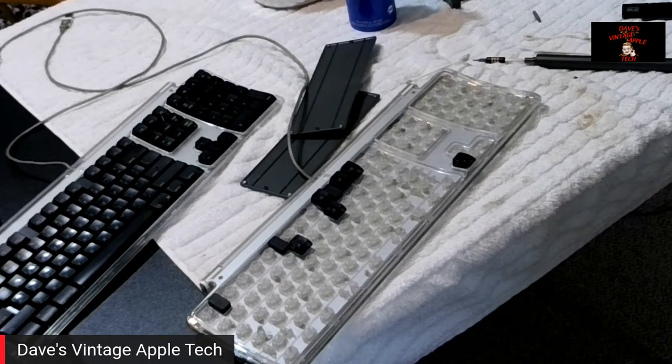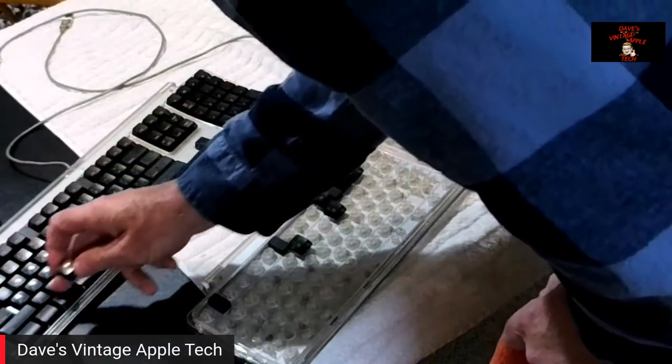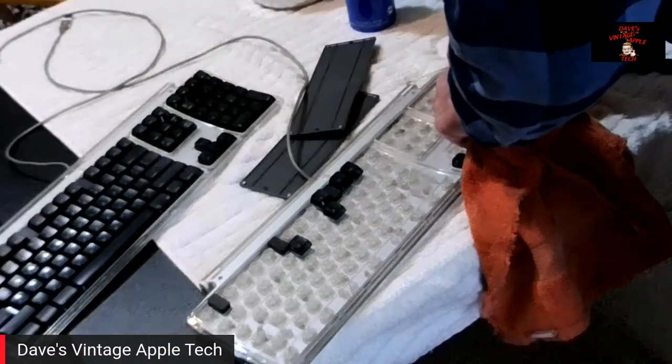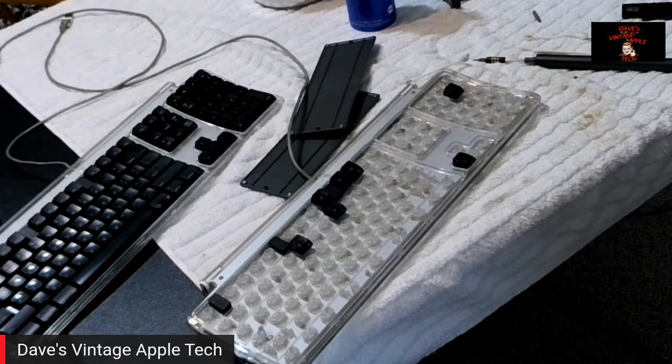My Pro keyboard got liquid damage, and you have the model I did. Oh. Did you ever try to take it apart and see if you could fix it? Super drive, but nope, now it eats CDs. Needs a new one. Oh, sorry to hear that.